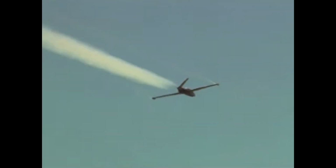Display pilot Lieutenant Colonel Paul Keane had been the Fouga display pilot for 5 years, but after more than 46 years service with the Belgian Air Force and 249,000 flying hours, this wonderful aircraft retired at the end of 2006.